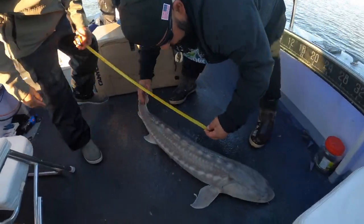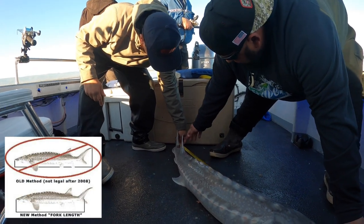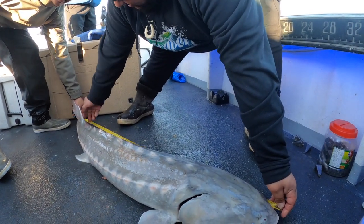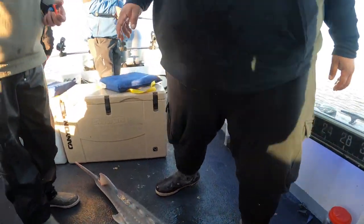That's important. All right, so gonna measure it from the nose to the fork. Where are we at? 48. That's 48. 48 exactly. Just straighten them out. Okay, 49. 49? Cool. Right on, baby.